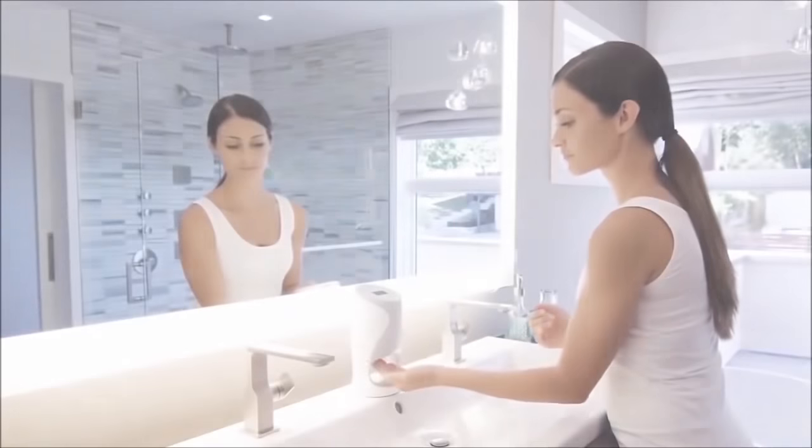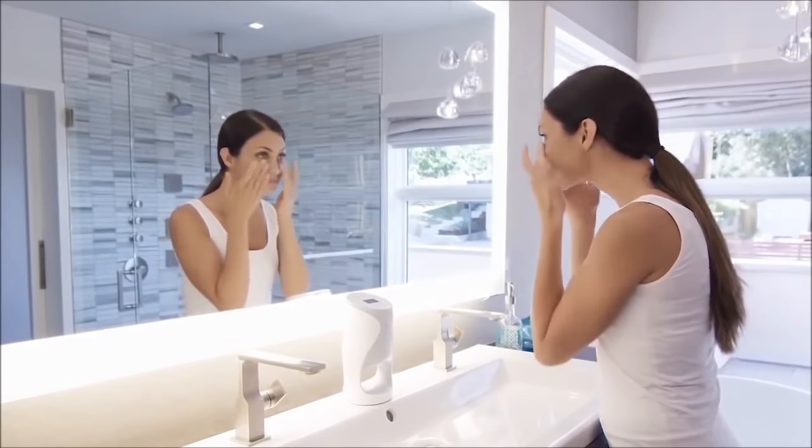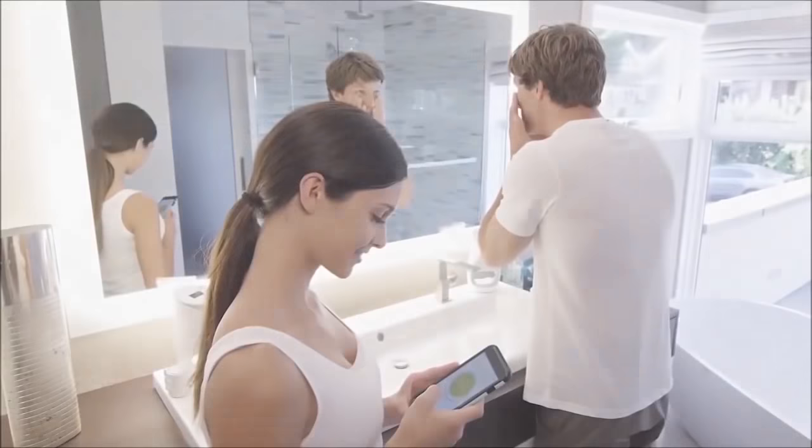The product I'm reviewing today is this: ageLOCme by Nu Skin. This is what it looks like out of the box. ageLOCme is a revolutionary anti-aging skincare system that transforms your daily routine into a truly unique and customized experience.